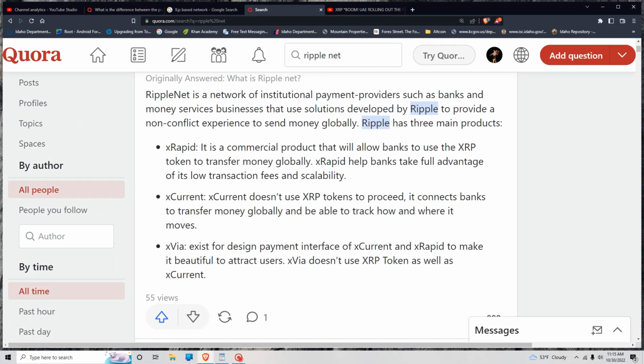RippleNet, which is what Ripple, the company, uses on the XRP Ledger, is a network of institutional payment providers, such as banks and money service businesses, that use solutions developed by Ripple, the company, to provide a frictionless experience to send money globally. Ripple, the company, has three main products. xRapid, which is a commercial product that will allow banks to use the XRP token to transfer money globally. xRapid helps banks take full advantage of its low transaction fees and scalability.